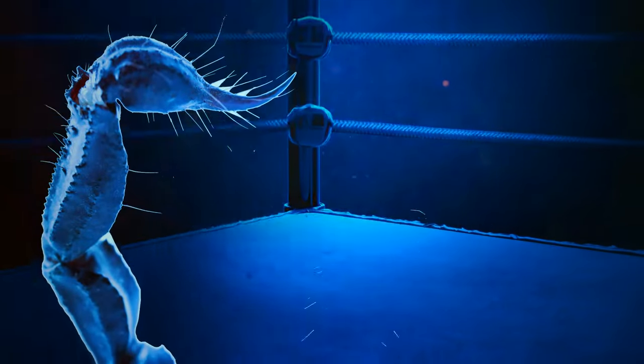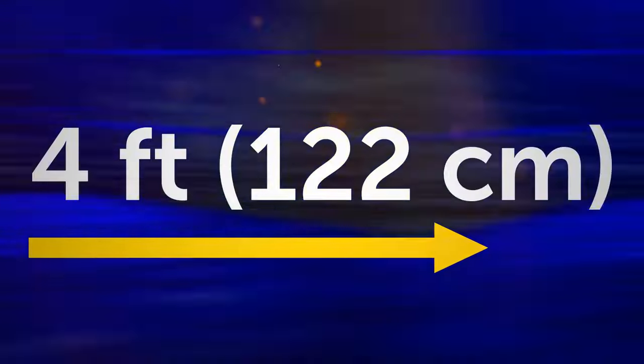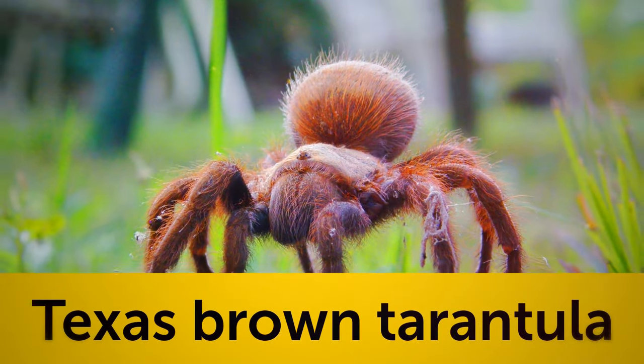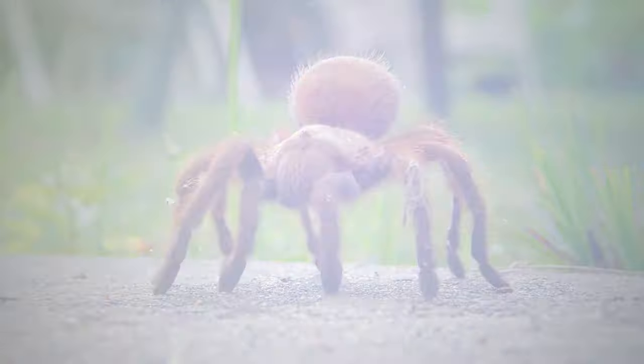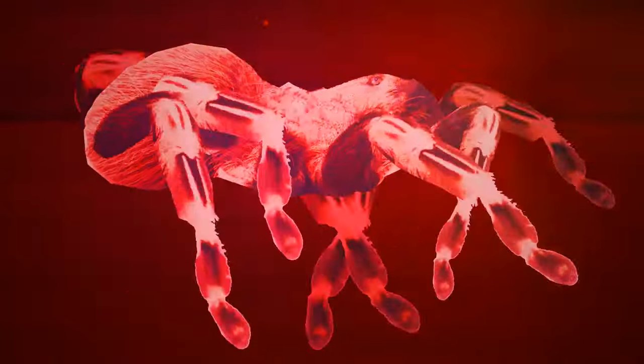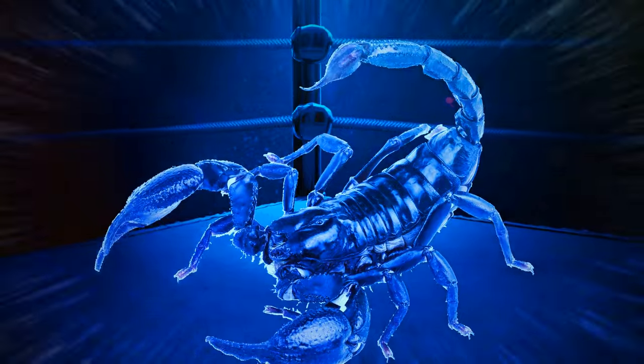Round 5, speed. The Deathstalker scorpion can whip its tail at around 50 inches per second in a defensive strike. That covers a distance the size of 4 human feet every second. This is super impressive, but the Texas brown tarantula can also move at similar speeds. So, while the scorpion can strike fast, the tarantula can avoid its attack just as easily. It looks like both get a point where speed is concerned. The score is now 4-2. Two rounds are still ahead, and there's a chance for Mr. Scorpion to end up in a draw.